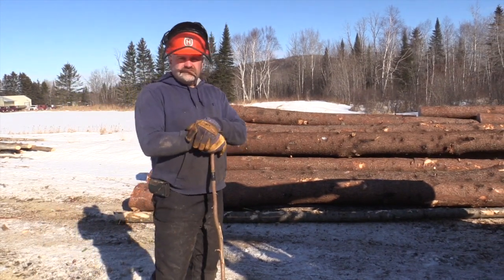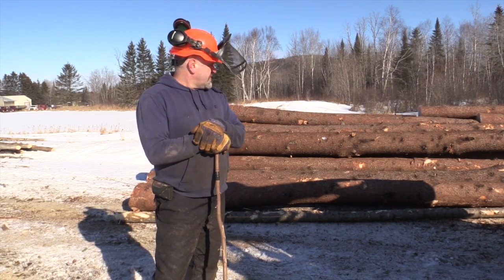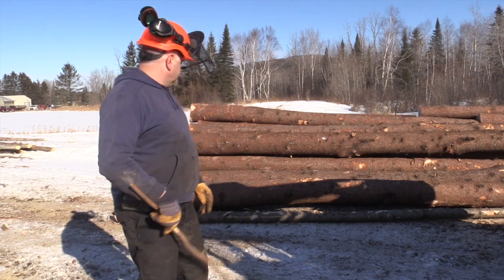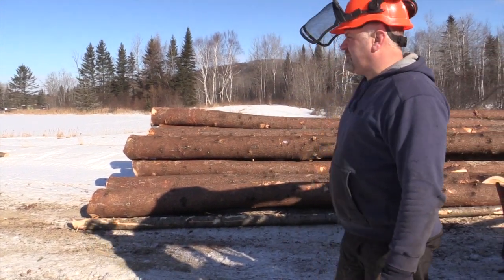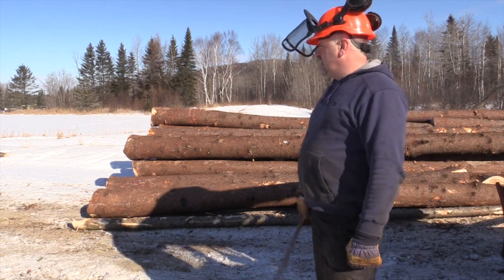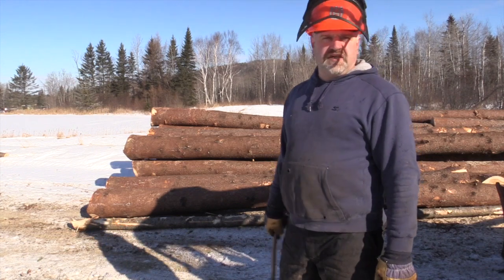Well, this pile here, you're just going to leave it here until at some point a truck is going to come in to pick it up. Yes. Paul Lozier will probably be in here Monday morning or so to finish this up. I've got another couple twitches to make a full load of logs here. I've got a load and a half down there that he'll probably be here today to load up to take to the mill for me.